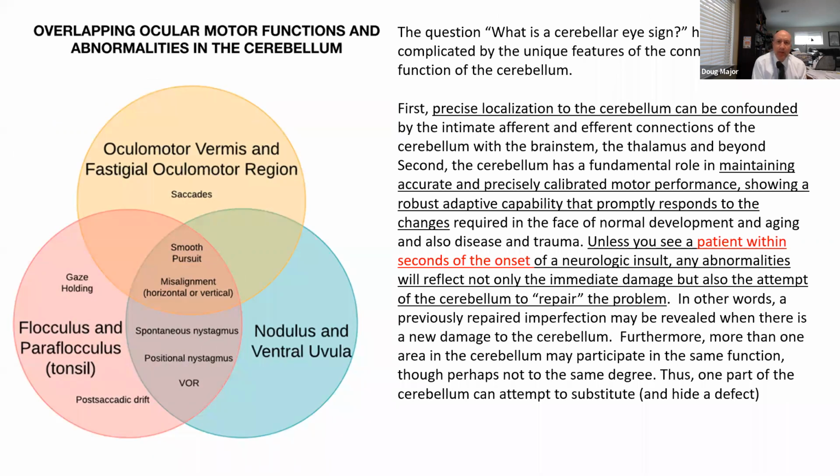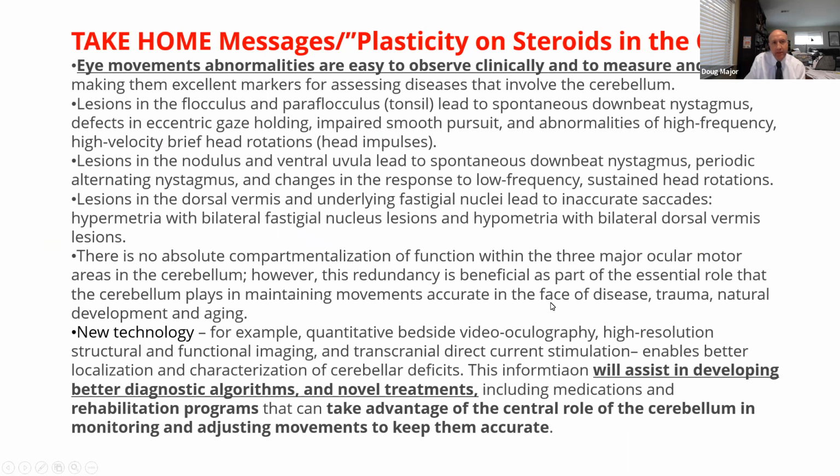And he said, first, precise localization of the cerebellum can be confounding. The main reason is that to maintain accuracy, precise calibration of motor performance shows a robust adaptive capability. And with this concept, unless you see a patient within seconds of onset of neurological insult, any abnormalities will not only show the immediate damage, but also the attempt of the cerebellum to repair the problem. So you think about that. Seconds upon onset of neurological insult, the cerebellum begins to change and try to fix it. And so the take-home message is really that the cerebellum has plasticity on steroids.